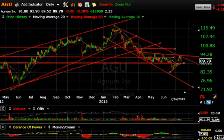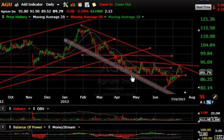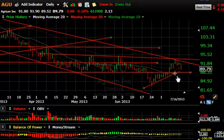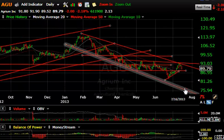Agrium, down 2 or 2% today. You can take a look at the overall broken pattern, snap back to the trend line, the rollover, the hard run down all the way from 115 down to the 83 range, and then the recent bounce that took it right to resistance. Today it rolled over, as I said, 2 points, and if it gets back to below the 88 range, this could retest the lows near 83, maybe go a lot lower, eventually down towards the mid-70s.